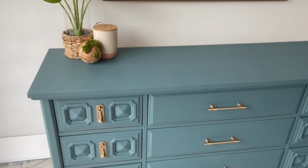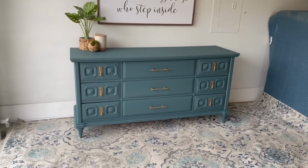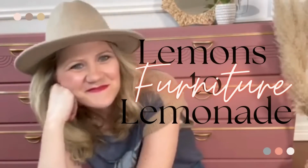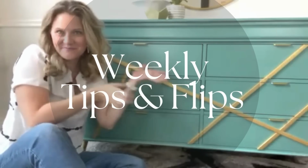With a little creativity and some elbow grease, you too can transform an old and tired piece of furniture into something beautiful. And I hope that I've given you just a little bit of inspiration today to do so.